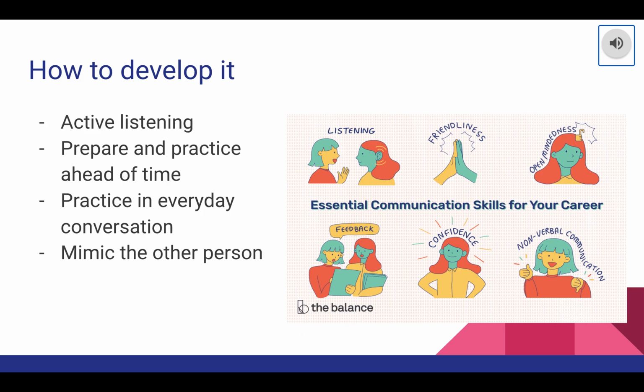Finally, you should practice what you're going to say ahead of time, especially before a networking event or presentation. This will make you more comfortable and confident in the moment.